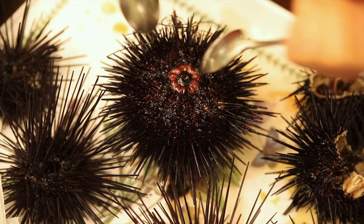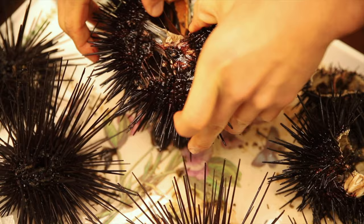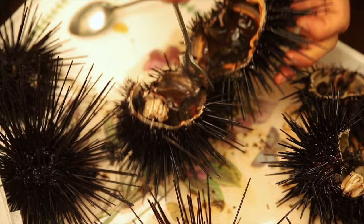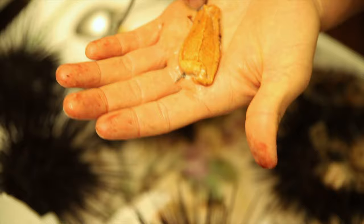So. Popped open. This one. You notice they have different colors. That last one was a little brighter. This one's a little more orange. Have to clean these up, but this is the initial pull.